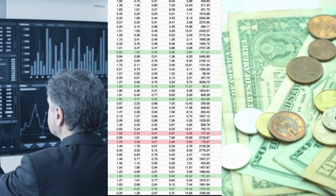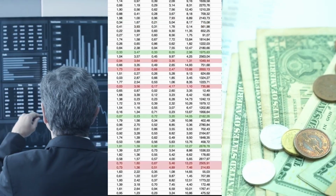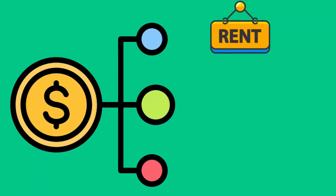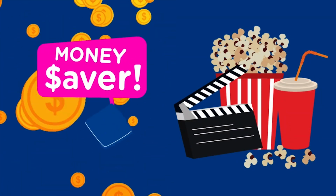Use a budgeting app or spreadsheet to track your expenses and make sure you're sticking to your budget. Make sure you're allocating enough money for necessities like rent, groceries, and bills, but also make sure you're leaving enough room for savings and entertainment.